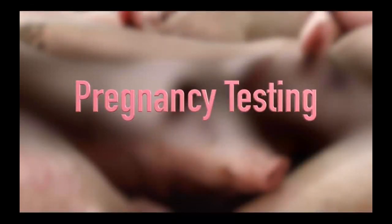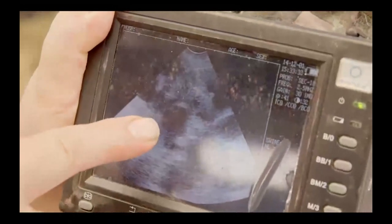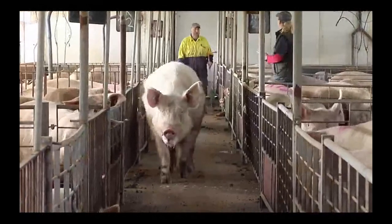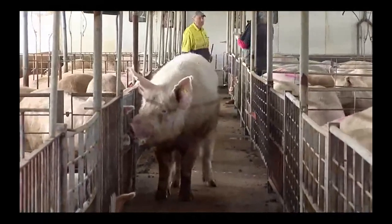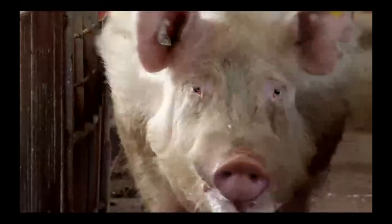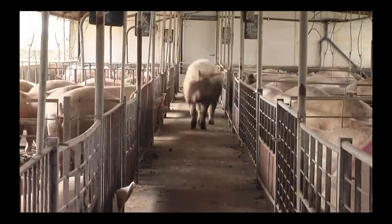It's much easier to test for pregnancy in this day and age than it was 15, 20 years ago, because these days we use real-time ultrasounds to pregnancy test sows at about 4 weeks. At 3 weeks, you can also use a teaser boar, because boars are very, very good at picking up sows that are coming on heat. People tend to run a teaser boar in front of the sows, and if they're coming on heat, her ears will go up and she'll stand there, because the smell of a boar to a sow on heat is irresistible.